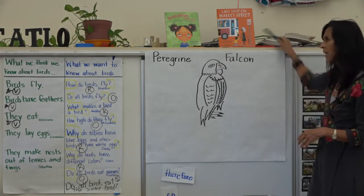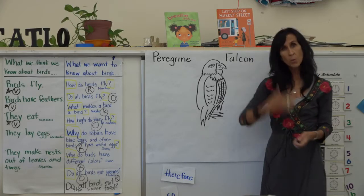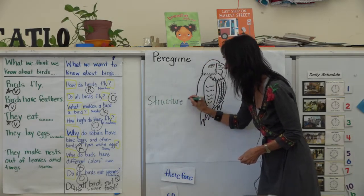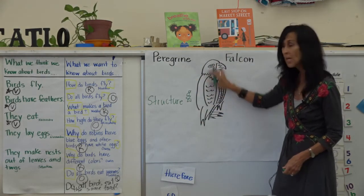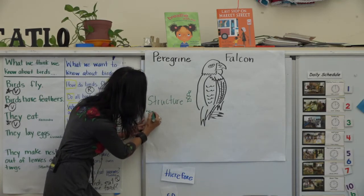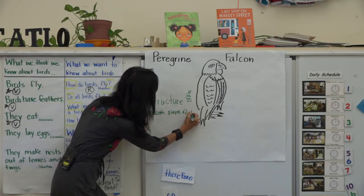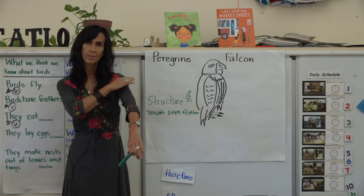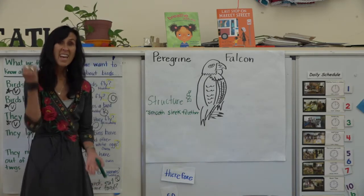We've been talking a lot in our poem and also in our inquiry chart about the word structure. Say it and do it, structure. That's what something has or how it's built. I'm going to write the word structure here, and then I'm going to sketch my building blocks to remind me it's what something has or what it's made out of, how it's built. In the video, I saw that the peregrine falcon has smooth, sleek feathers. Say that with me, smooth, sleek feathers. And we'll go like this when we say it. Smooth, sleek feathers.